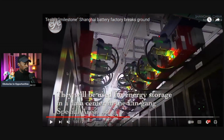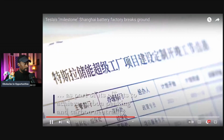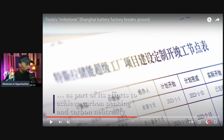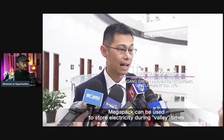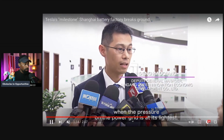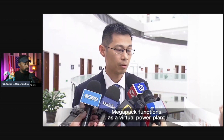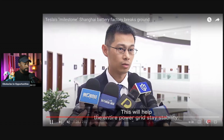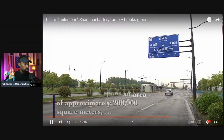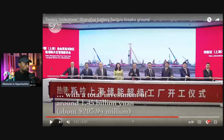And they will be used for energy storage in the data center in Lingang, as a part of its efforts to achieve carbon peaking and carbon neutrality. Megapack could be used to store electricity during valley times, when the pressure on the power grid is at its lightest, or when power consumption is tight during peak hours. Megapack functions as a virtual power plant and it can generate electricity. This will help the entire power grid stay stable.